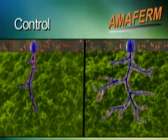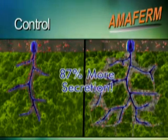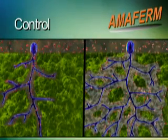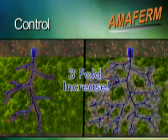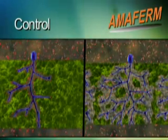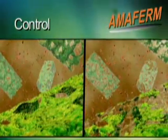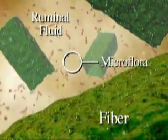Thirdly, fungal physiology is increased. As branching is increased, you can see that there's simply more enzyme secretion, over 87% more. This is also responsible for degrading the fiber and creating more attachment sites for the bacteria. Finally, bacterial growth and multiplication are directly stimulated by Amaferm, with research showing up to a 3-fold increase in fiber-digesting bacteria. The increased morphology and physiology of the fungi and bacterial numbers result in more complete fiber degradation and increased microbial yield of volatile fatty acids and microbial protein. So, what does this Amaferm-enhanced rumen ecosystem mean to the performance and health of your animals?